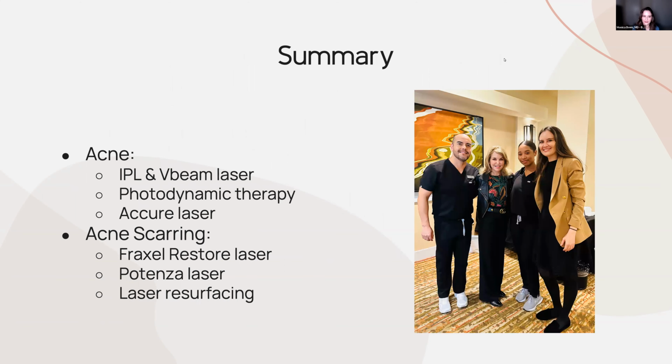So in summary, there are other ways to treat acne other than medical management. I do both. You can do IPL or Vbeam for milder treatments, but you may need more sessions, and to combine it with medical treatment. Photodynamic therapy can be used as a solo treatment or in combination with medical treatment. And the Accure laser is the newest innovation on the market. There's Accure and one other that uses the 1726 nanometer wavelength to really target the sebaceous glands.